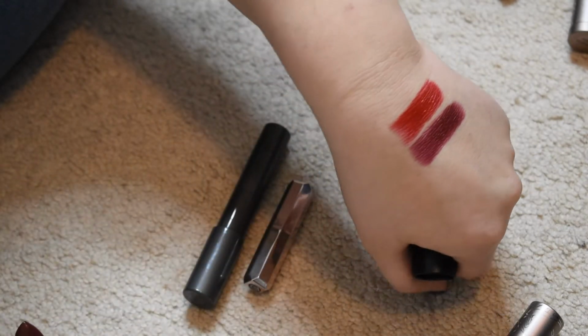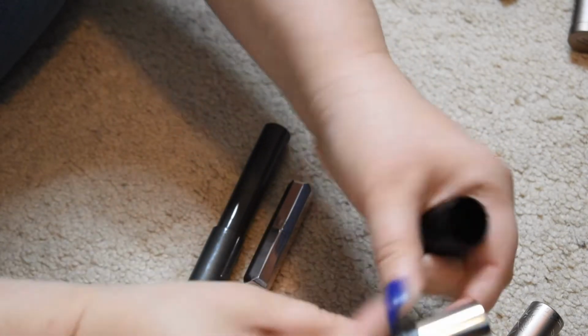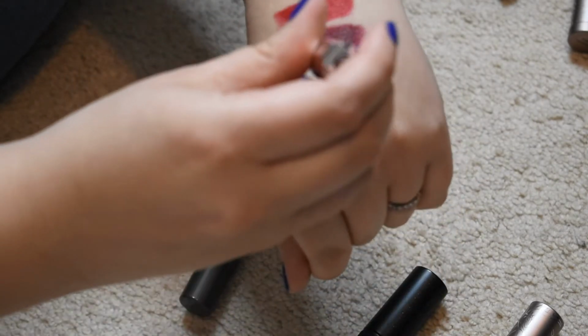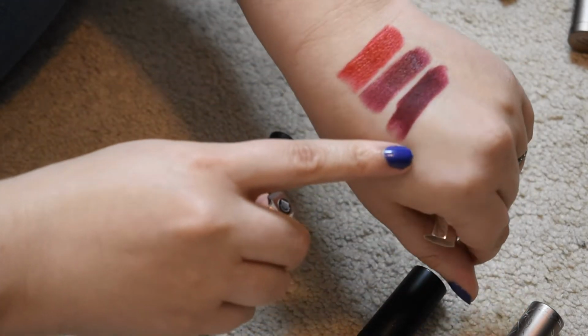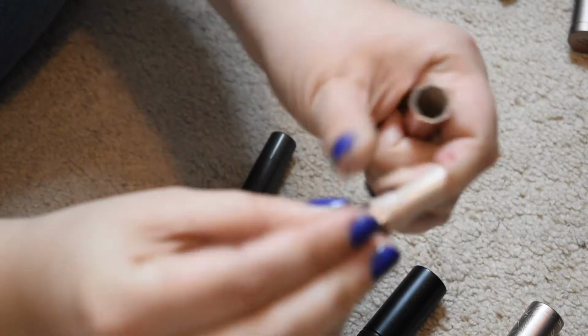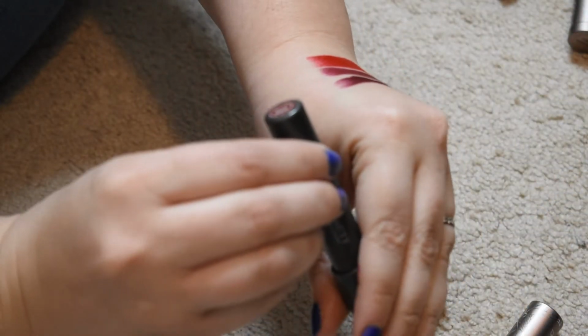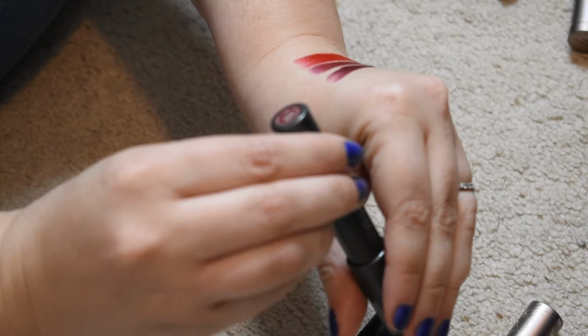And another beautiful, super pigmented lip. The next one we have is from Fenty. This is just a 100-point gift in the shade... I can't read it. So it's in a very similar color. And this one does have more pigment, but it is more drying. And then the last one we have is from Juice Beauty, and this is in Luminous.